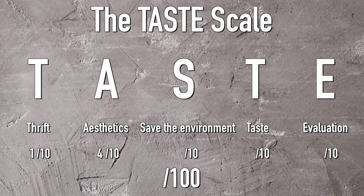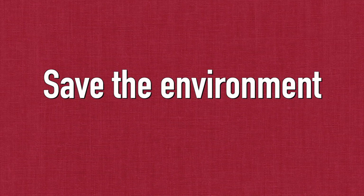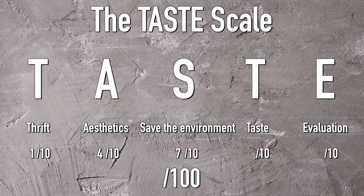So 4 out of 10. In terms of saving the environment, they haven't done anything to go above and beyond, but everything, including the bag it was delivered in, was paper, no plastic at all, other than that cup. So 7 out of 10.